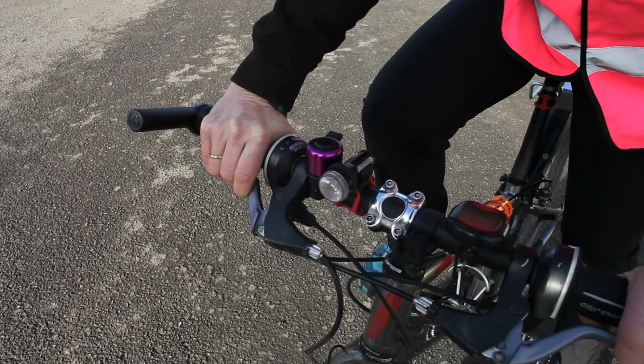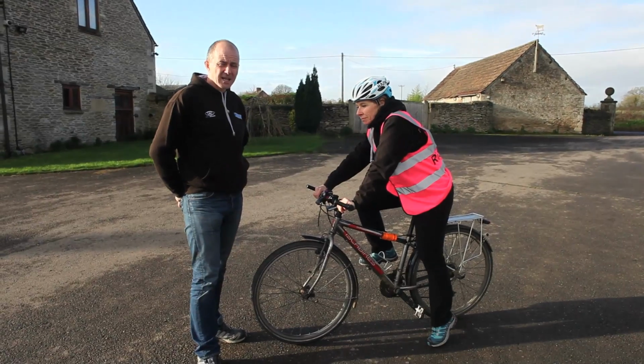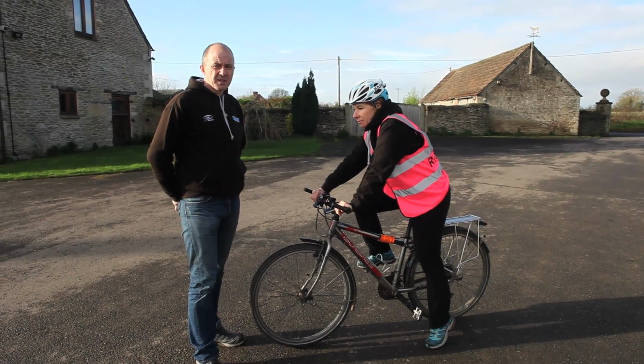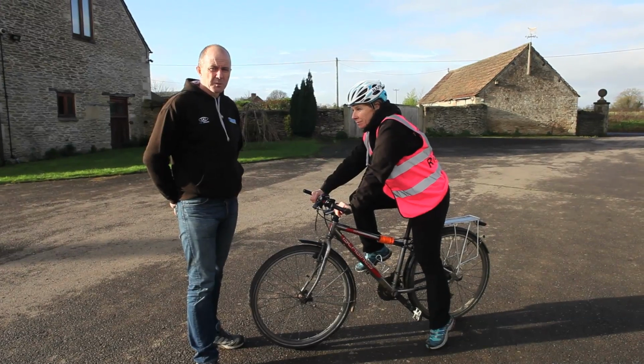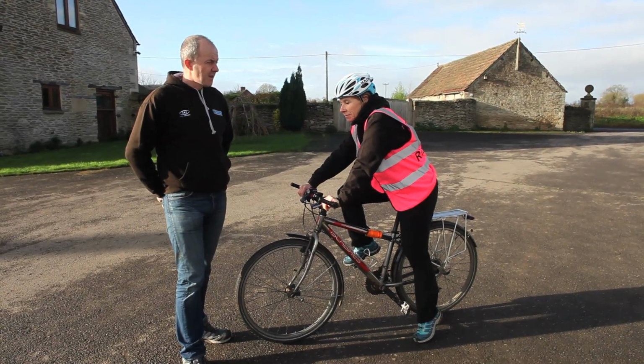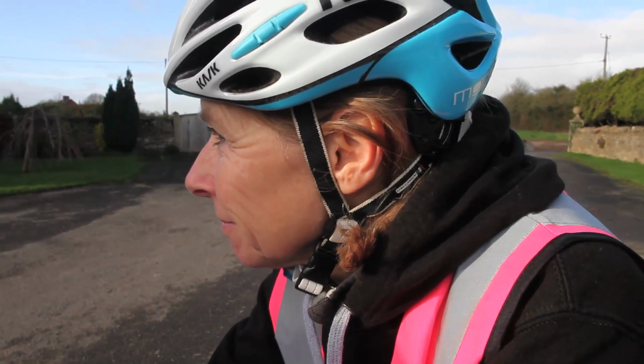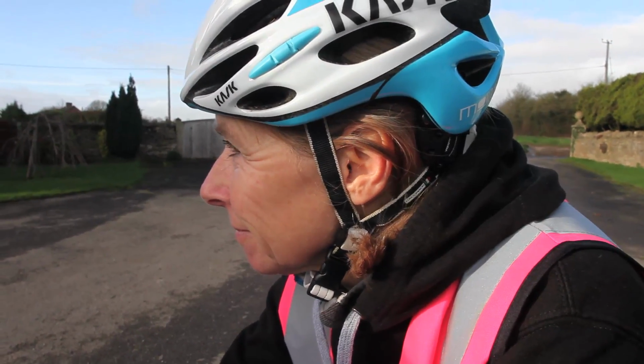Make sure the lights are fitted well, and you've perhaps got a couple of sets of lights, a spare set, and that the batteries that are fitted are going to last the whole night long as well. High-vis jacket we can see is well, and the helmet is fitted properly with the buckle done up tight and the join of the straps just under the ear.